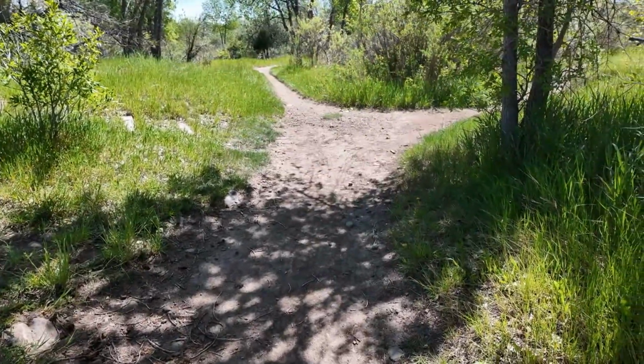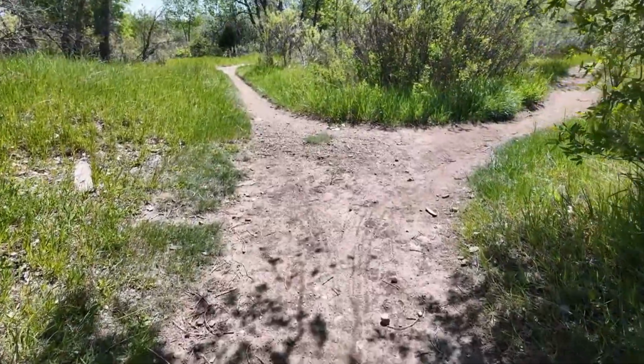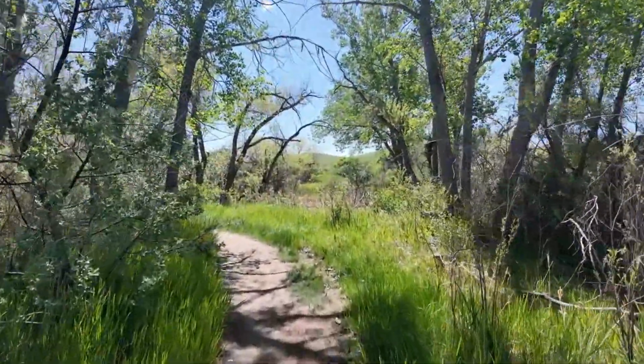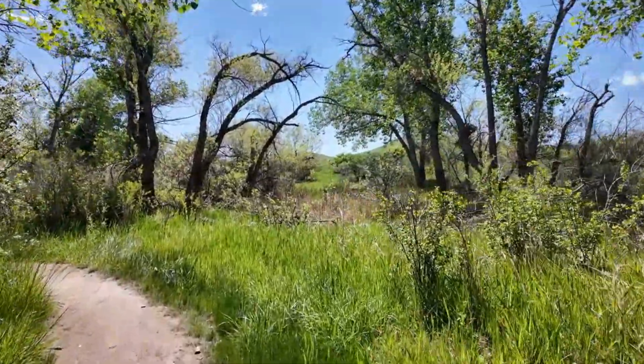Ah, wait. There's a fork in the road. I guess I'll just keep closest to this little water source. As always, makes it easier to find my way back. But I do want to see what's over on this side. I thought I saw a little lake somewhere over here. And the best way to find a lake is follow the water.